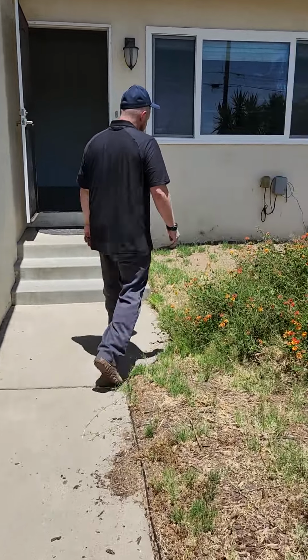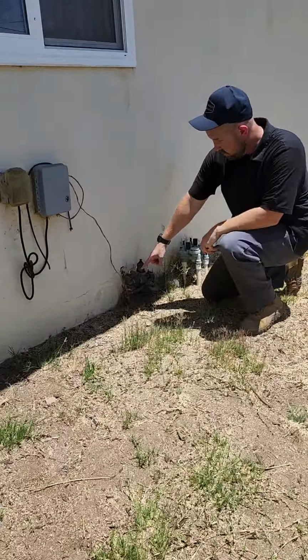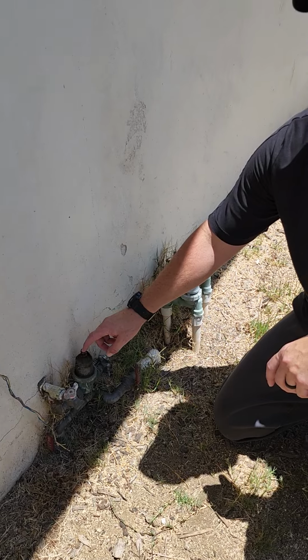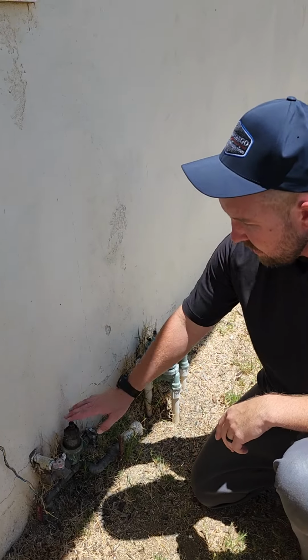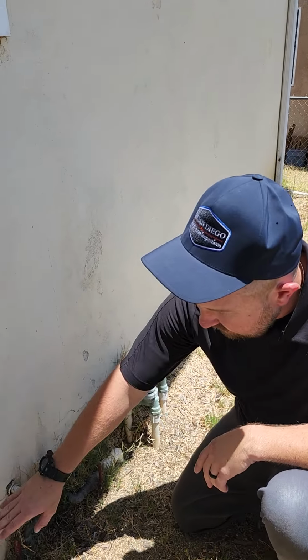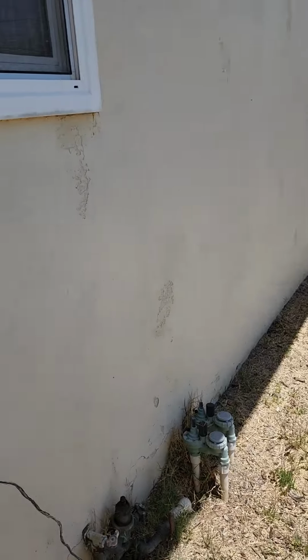The main water shutoff is right here on the front of the home. This is the old little pressure regulator. It is a little bit corroded, so don't be surprised if in a year or so you have to change this out. It's just older. It's about $250 to get it installed by a plumber, so not super expensive. There's a little bit more cracking and damage in the stucco, but not too bad.